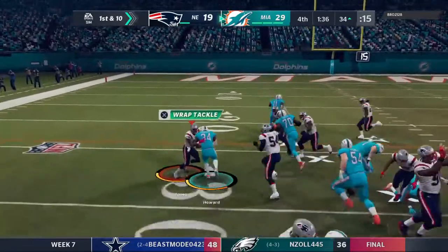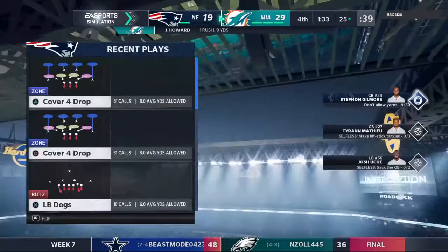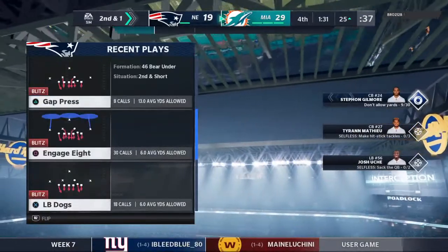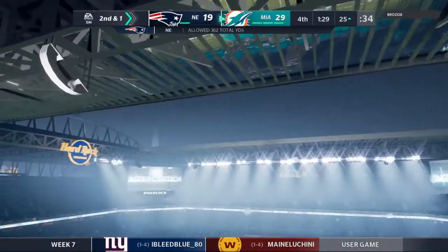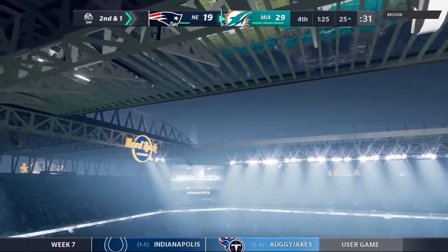Tua, a give. This is Howard. And he's going to get a solid gain of 9 before being brought down. 2nd and right at a yard. Didn't get to the sticks, but that's an ideal carry there on first down, isn't it? I mean, now you're 2nd and 1.